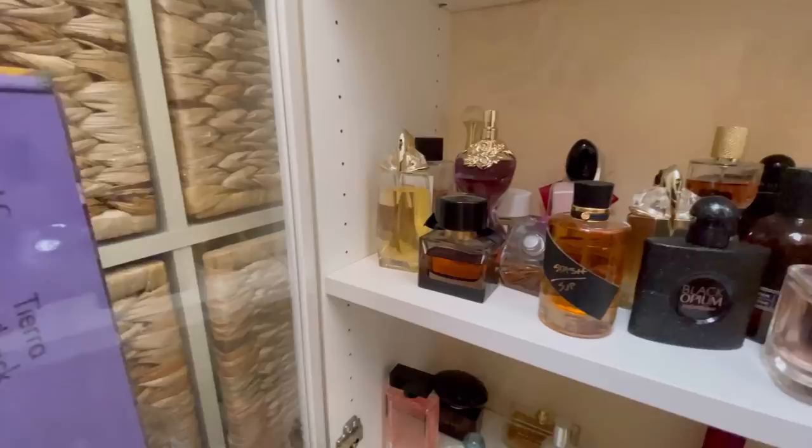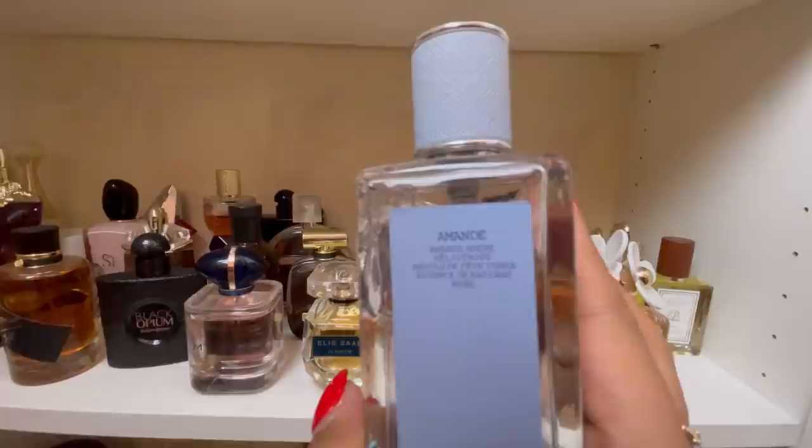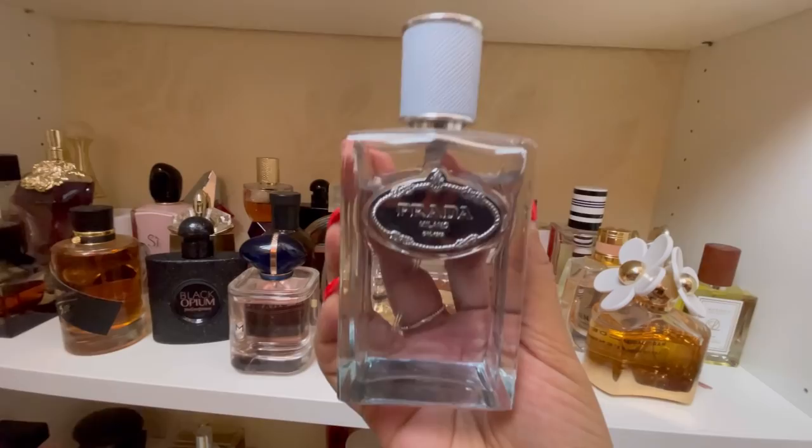So we have more designers over here. This is beautiful. This is from Prada. It's part of their private collection, and it is a really nice almond scent. And it's like a very bitter almond type of fragrance. Super, super unique. Love that one. We have another B-layered one.